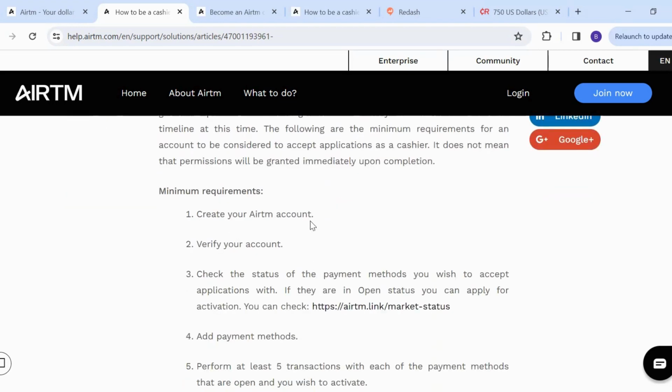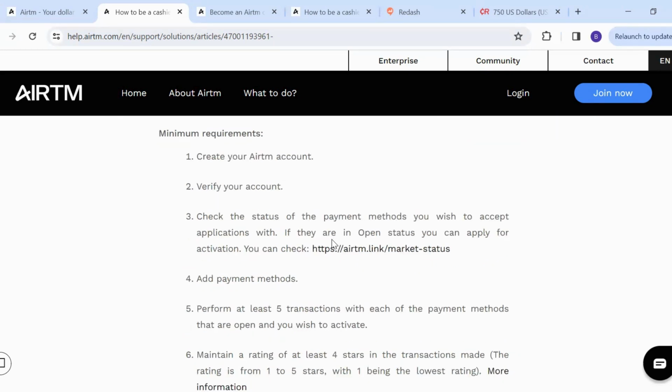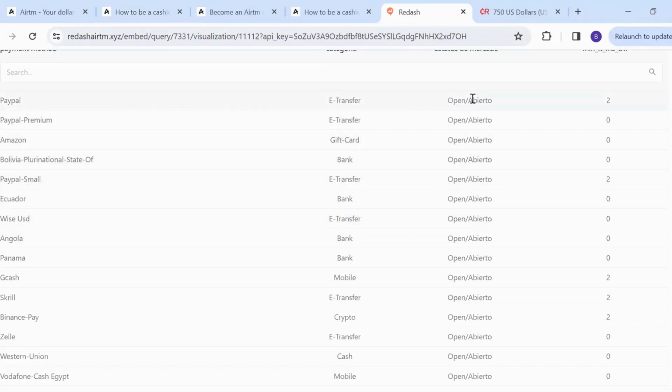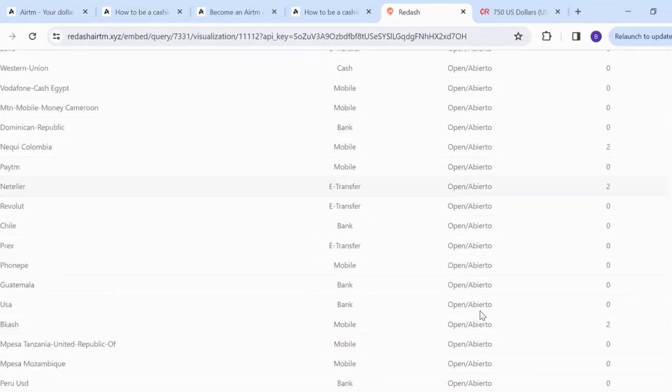So create your Airtm account. I already have. Then verify your account. You need to verify your account before you become a cashier. Then check the status of the payment methods you wish to accept applications with. If they are in open status, you can apply for activation. You can just check the list, the market status. We already had the market status, this one. So they are open. You can see open.